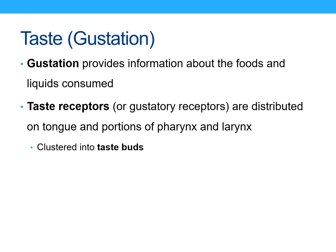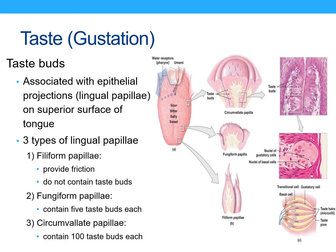Gustation provides information about the foods that you eat and the liquids that you drink. Our taste receptors, which are our gustatory receptors, are found on the tongue and portions of the pharynx and the larynx, and they're found clustered into taste buds. Most people have heard of taste buds. It's one of those things that are commonly spoken about, but we have multiple different types of taste buds. This should say 4 types, where it says 3 here, it should say 4. So we have 4 types of lingual papillae. Those are projections on the tongue.